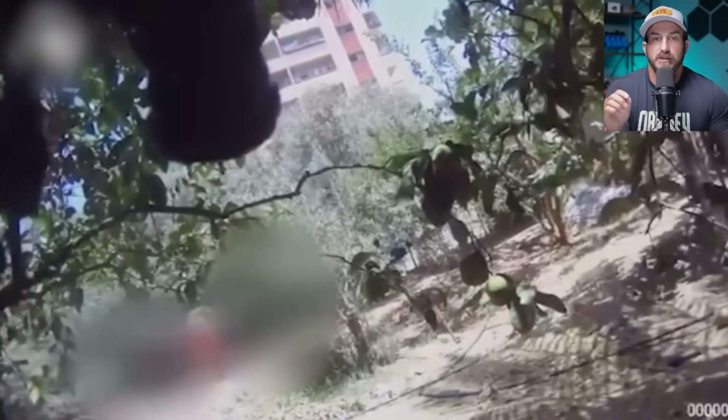Initially, when I watched this a couple times, I thought that these blurred images were terrorists that were egressing and they were engaging them as they were leaving. But the video that I'm going to show you next basically shows that this is the actual hostages. They have vests on, and you can tell by the color of their gym shorts.